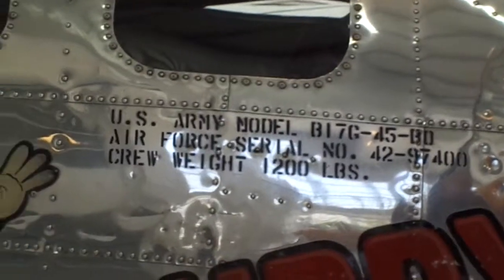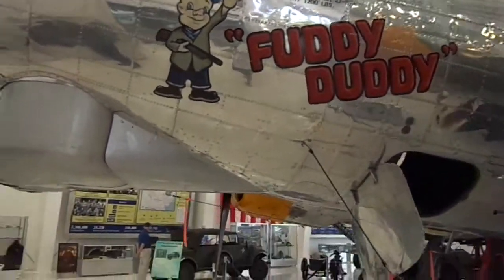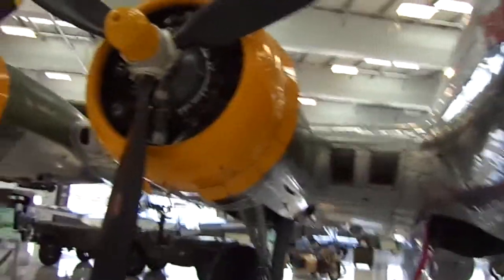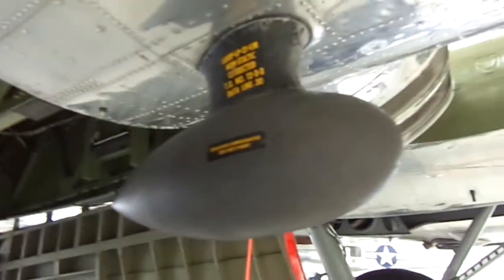Some info on that. The turrets, machine guns. That's nice. The big bulky landing gear on it. Nice. Bomb bay. A bit of the inside of the aircraft too. It's a little thing there.